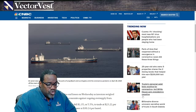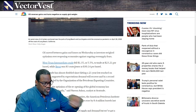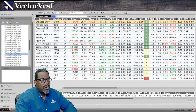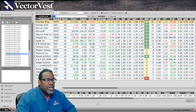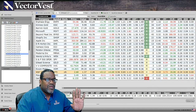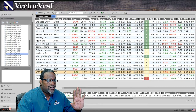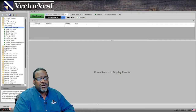Let's talk about that real quick. In this story, West Texas Intermediate crude, WTI, is part of this story. So I'm going to go back to our watch list. I am going to look at two stocks, WTI and MRO. Both of these are my oil stocks. But for the purposes of learning how to use the software better, I'm going to do a delta on industries.